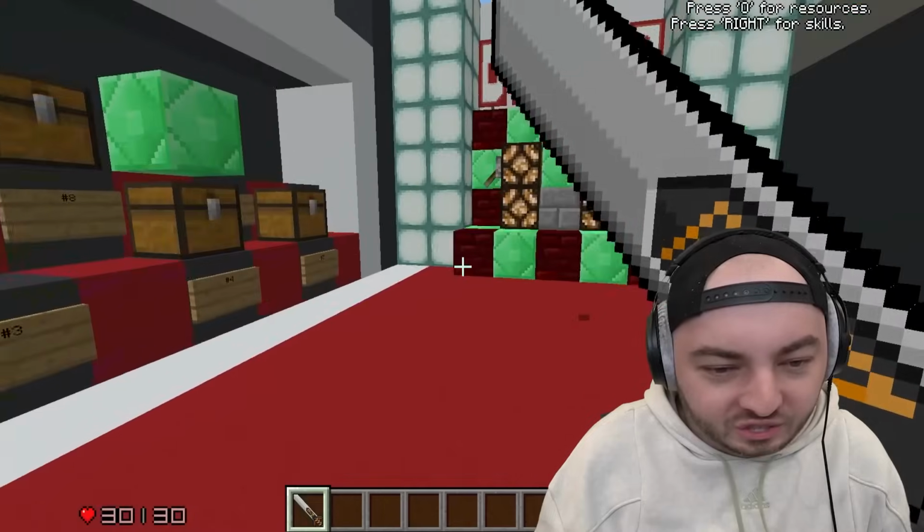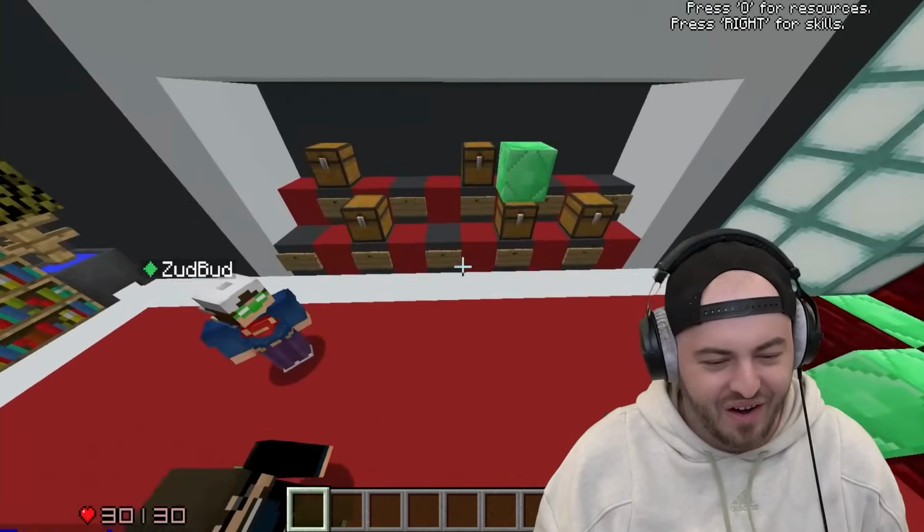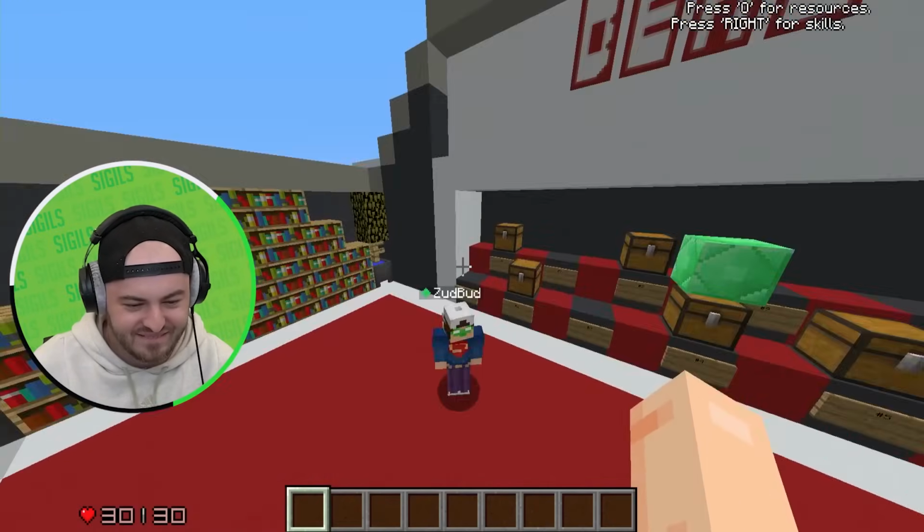Wait, both of them have ranged weapons, don't they? Don't tell them the fine print, Zud. I'm not saying anything. I would never get close to you. Okay. No. Nope. I'm good. Thank you. Did he figure out the fine print? Does no mean yes? Be honest.